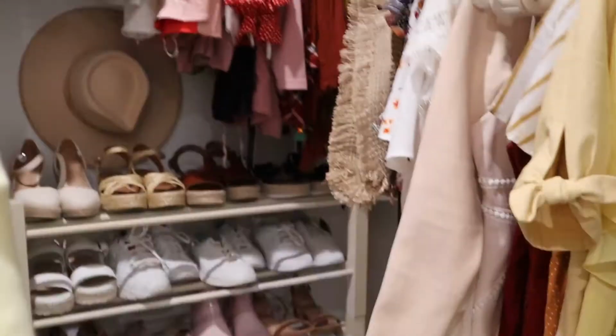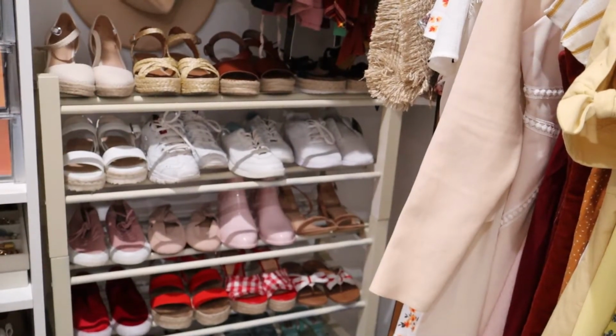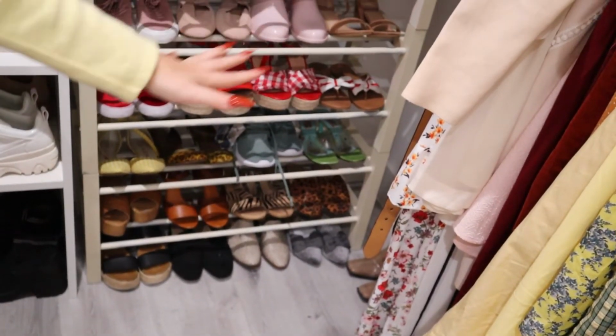So tip number 9 is to edit often and just purge as much as you can, especially if you're someone who brings in a lot of new things. Something that I like to do, as you can see, all of my shoes very much have a place. I don't have any extra. So if I want to go shopping for shoes and I bring a pair home, then I really try to eliminate a pair, just because I have an allotted space and I don't want to overwhelm it and let it get out of control. So tip number 10 is maintenance.